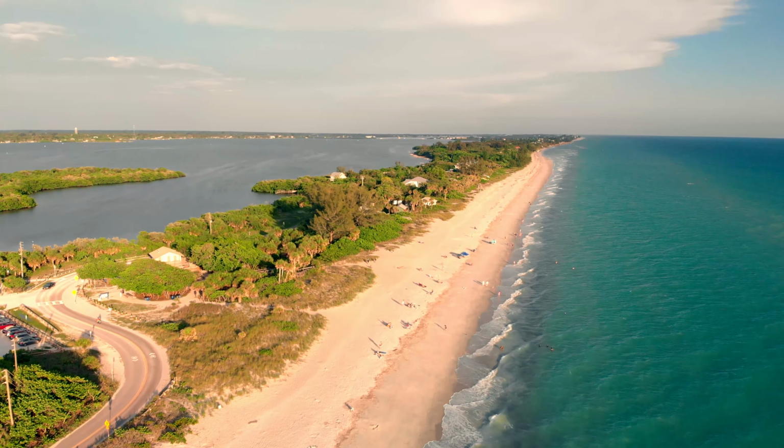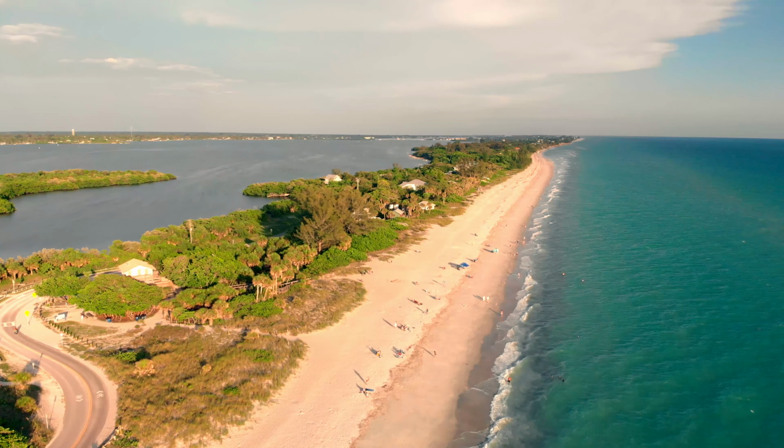Southwest Florida's Gulf Coast is a very popular vacation destination. Beautiful beaches, fresh seafood, boating, fishing, golf all provide great opportunities for the family to enjoy some time away from the stresses of everyday life.